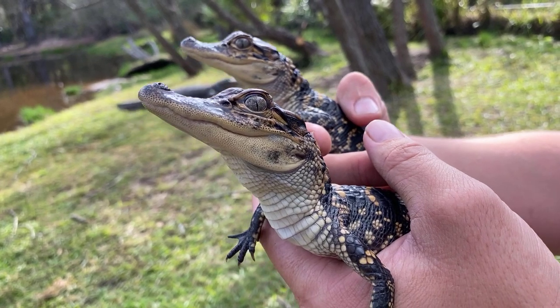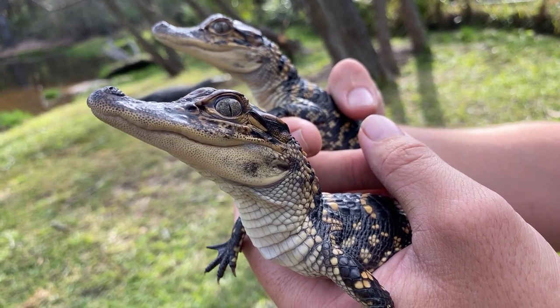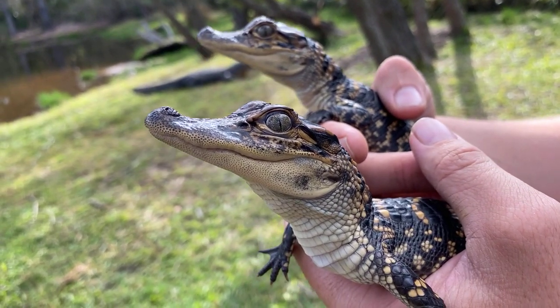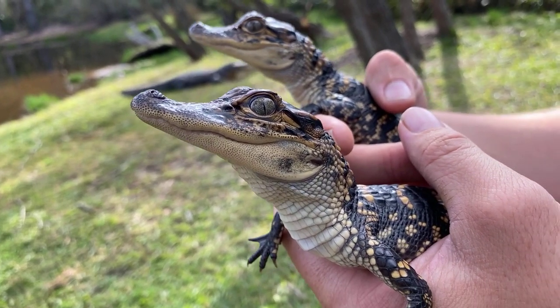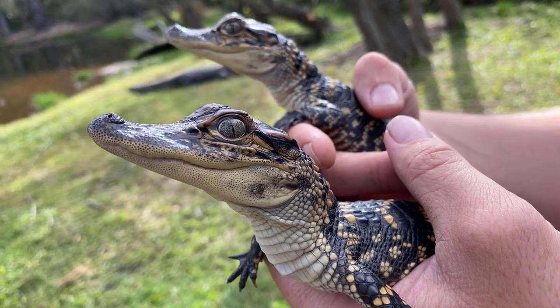Now at this size, they're obviously going to feed on smaller bits of food. We start them off on things like small invertebrates, small pieces of fish, small bits of chicken, really about the size of their head or a little bit smaller. And we'll feed them every day or 2, probably pretty much 5 to 6 days a week. It's a little bit different for the adults.